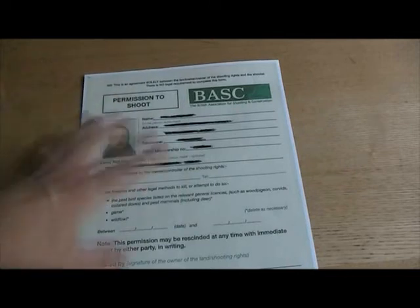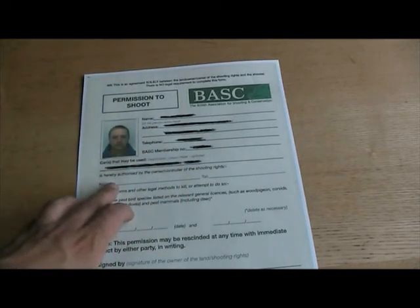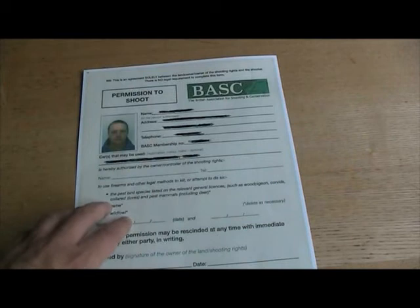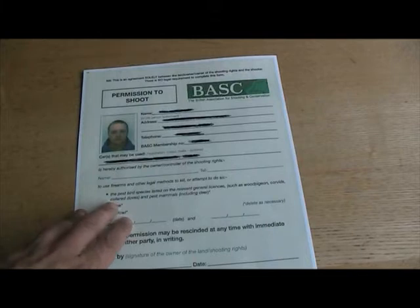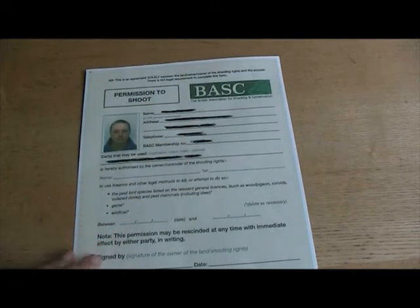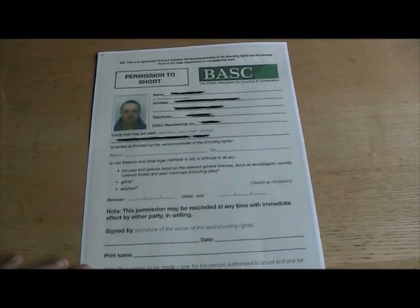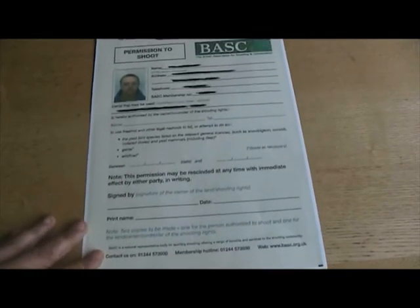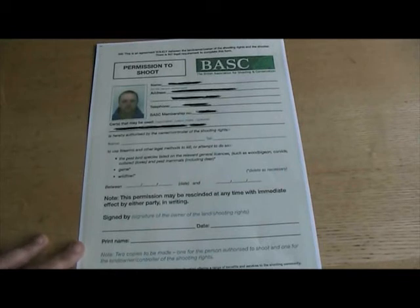So you've got your details there with your BASC membership number, which basically says I hereby authorise whoever to use firearms or other legal methods to kill or attempt to do so the pest bird species listed in the relevant general licenses, such as wood pigeon, corvids, collared doves, etc., and pest animals including deer, game, wildfowl, and so on. So basically it's a really good little form that you can download off the internet, and it gives everybody involved all the information they need. There's a landowner's name and address and everything, telephone number on there, should anyone want to question it. So that's a good thing to do.